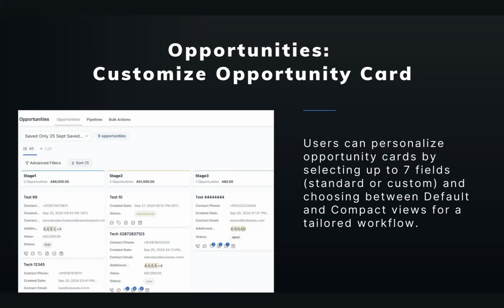And especially for those of us that are doing online marketing, we have a ton of opportunities in there. And right now it was just names. All we're seeing is just a list of names in each stage. Well, this helps us identify a little bit more information based on the specific opportunity. So they did a great job with this. I'm excited to see you guys use this.